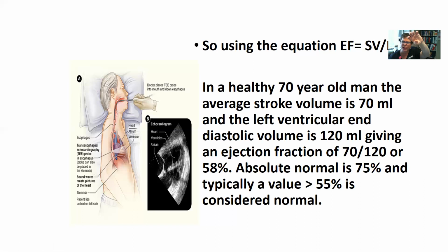How much we put out is the numerator. How much is in there when we started, or at the beginning of the contraction, is the denominator, and that is our preload. So a normal is between 55 and 75%.